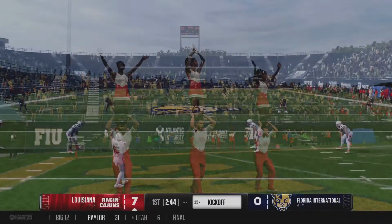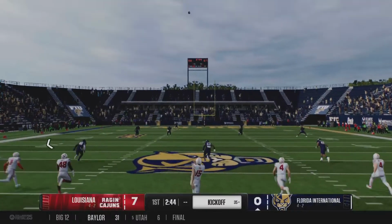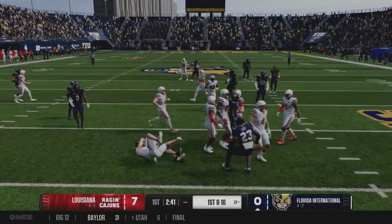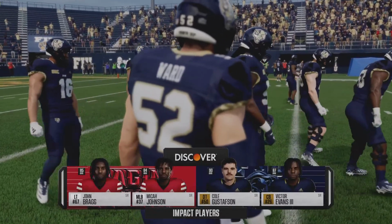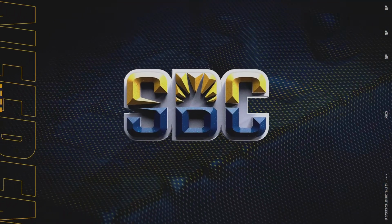So that was a 10-play, 75-yard drive. And they punctuated it with a 5-yard touchdown run. From inside his own 10, he'll try to help out their field position. Nice job executing all of the assignments as they put a stop to that return at the 22. So FIU's offense has the ball for the first time.